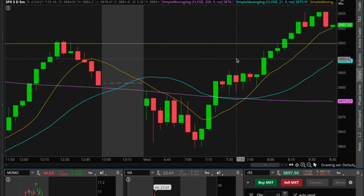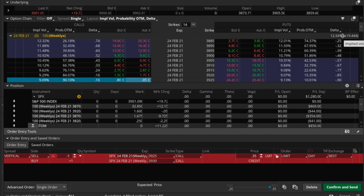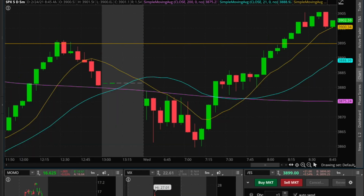So now that it's 8:45, I feel like we would stabilize here around 3,900. I would enter another iron fly, but I would rather see this expected move pop up a little bit more, because when I exited my earlier iron butterfly, the expected move was 22 points. So if it gets somewhere back around 22, then I think I have another opportunity to scalp another $100 on an iron butterfly. Let's see. So I think I'm going to wait another 15 minutes. If I enter another trade, I will record it and be back.